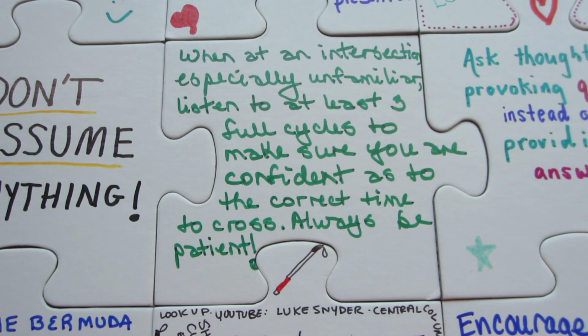When at an intersection, especially unfamiliar, listen to at least 3 full cycles to make sure you are confident as to the correct time to cross. Always be patient.